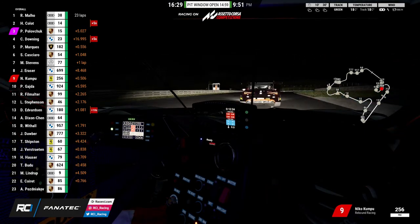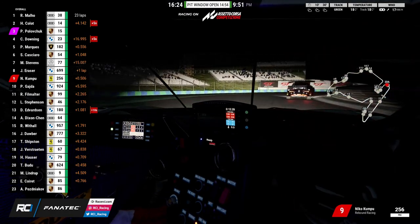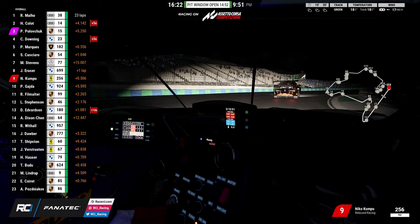He's now going to be thinking, can I set a move up for turn one? Just to note as well, Polovchuk now with the fastest lap, taking it from Hugo Collar, who's gained 2 seconds on Marlowe here.